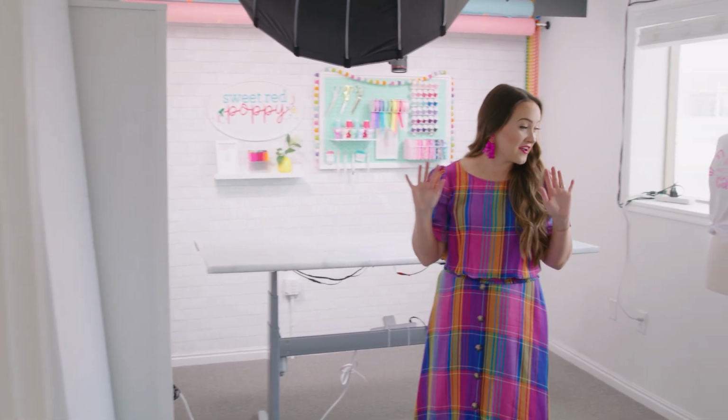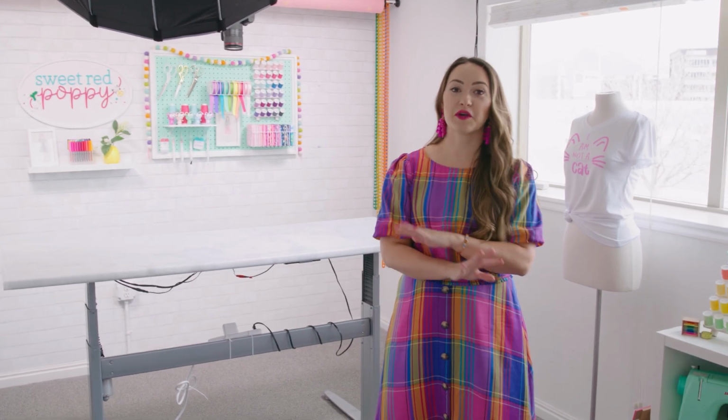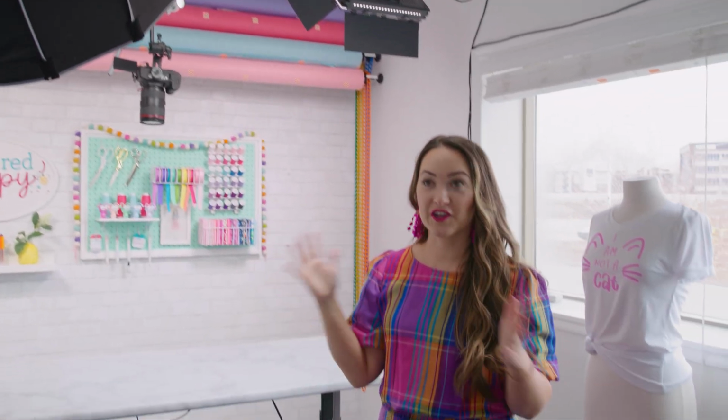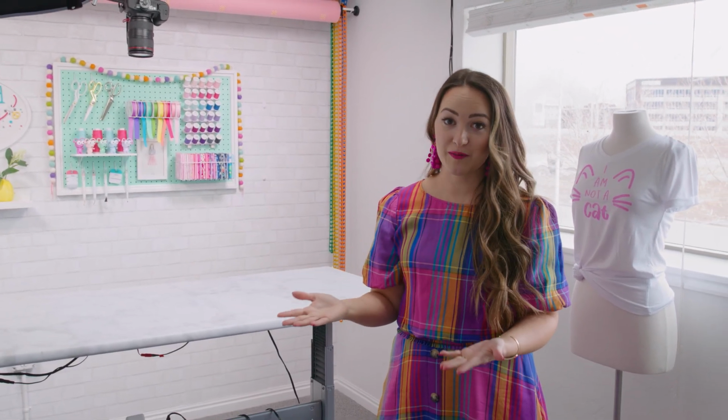So in here, we have our main filming room. This is where we film all of our Cricut tutorials and our sewing tutorials. So these are the lights that we use. It took a little bit to kind of figure this room out and get everything lit properly.